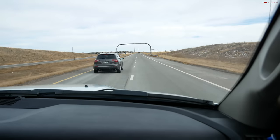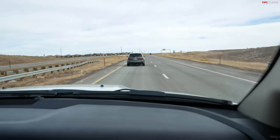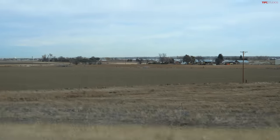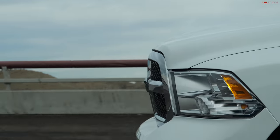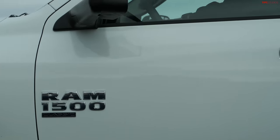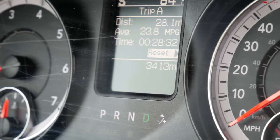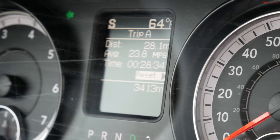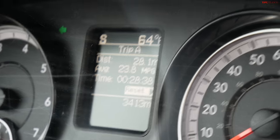So, dude, let's get on the tollway right here, and let's put some miles down. So far, smooth sailing, right? Yeah, MPG and everything is pretty much what we expected. So far, so good. And now we have to do part two.